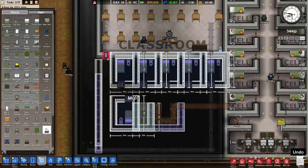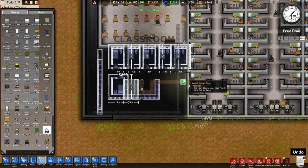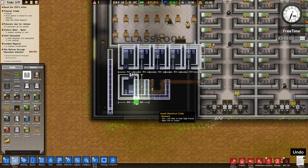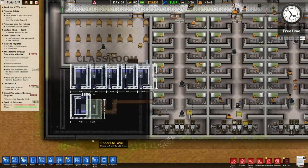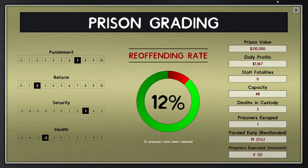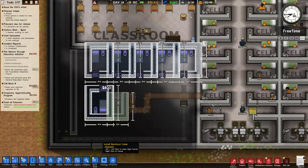CCTV. So I'll hook up a CCTV camera over here. That seems like a good place to put it. So we're getting this sorted. Get that CCTV camera in. More tasering going on. It's becoming more and more frequent. That's not great. It's not what we want. So we're getting this going.